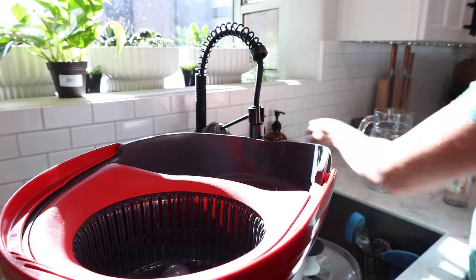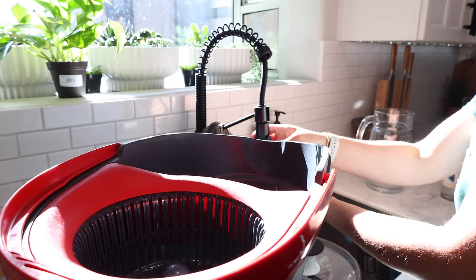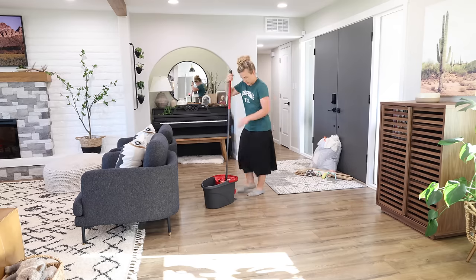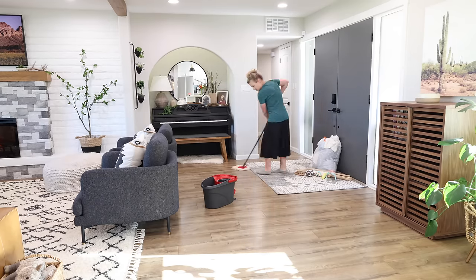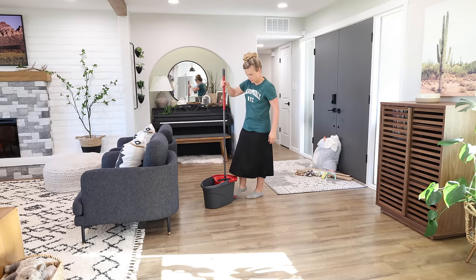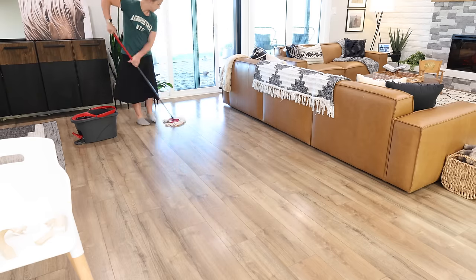And then I'm filling up my mop bucket here. This is the O-Cedar spin mop that I got off of Amazon. And lately I haven't been using any kind of special cleaner to clean my floor. I just do hot water in this bucket with a little bit of white vinegar and dish soap. And that does a great job at cleaning the floors. It's something natural using items that you already have on hand.